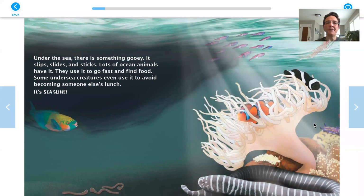Under the sea, there is something gooey. It slips, slides, and sticks. Lots of the ocean animals have it. They use it to go fast and to find food. Some under the sea creatures even use it to avoid becoming someone else's lunch. It's sea slime.